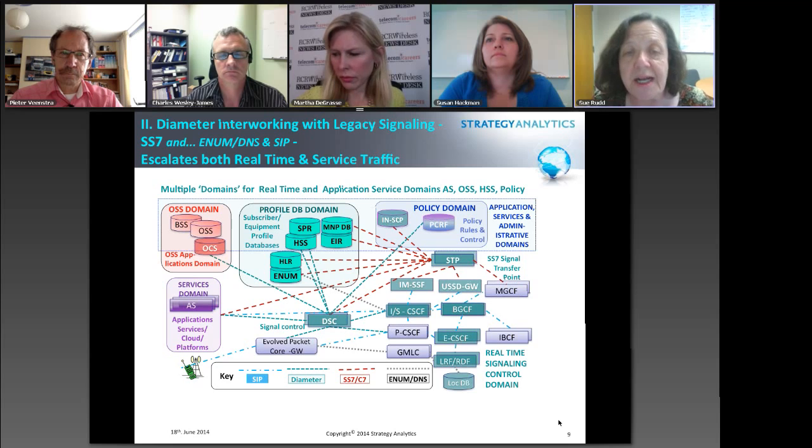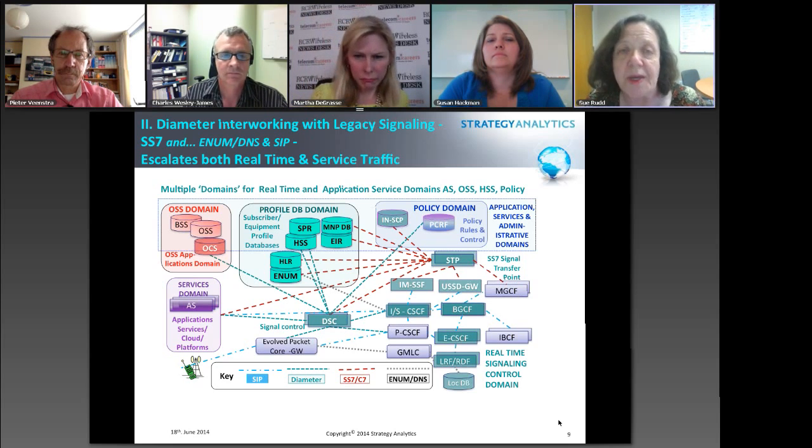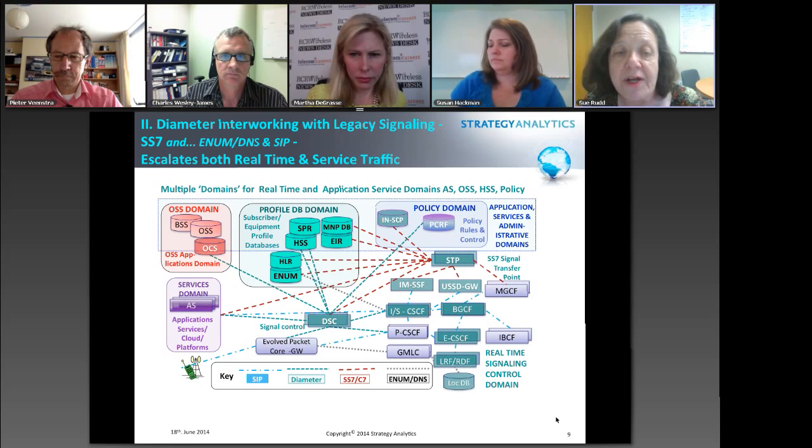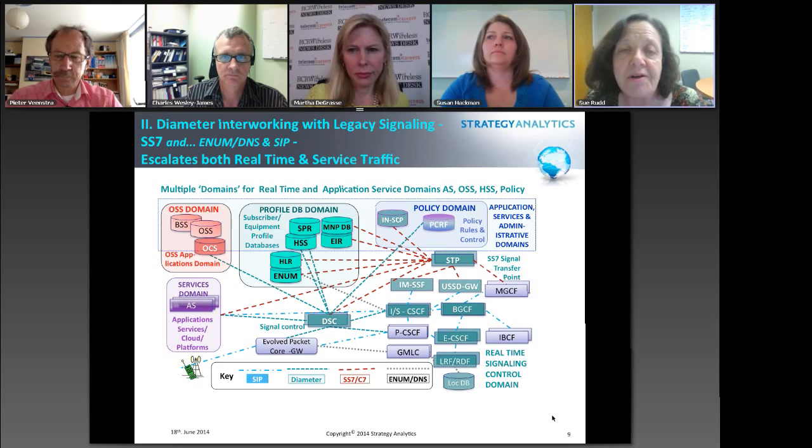But now we have the diameter signaling controller, which also has to have connectivity. And the basic message of this chart is, as we go forward, we're going to have diameter, we're going to have SS7, we're going to have ENUM connectivity, we're going to have DNS, and we're going to have SIP interoperability. So the fundamentals of networking from the signaling network's perspective are increasingly complex. Not only do we have dramatic increases in signaling traffic, but we will also have a dramatic increase in complexity. And we're here today to talk about some of the solutions that people are talking about as we try to approach this new world.